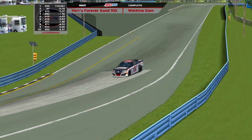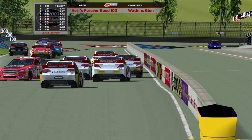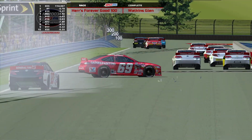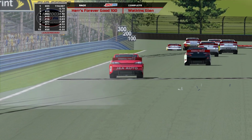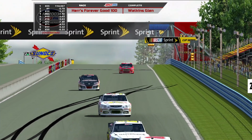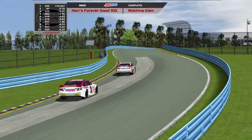Oh no, I think that's the 27. Oh, we're looking at the bat. The 69 of Josh South, and watch out for Logan Williams. And Josh South was going to get a better result than that, but he's going to finish dead last now in the 69 machine.